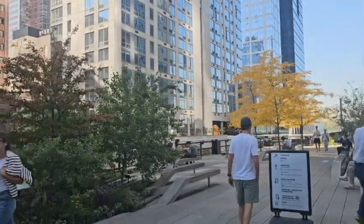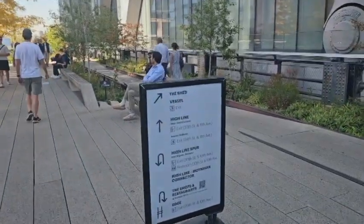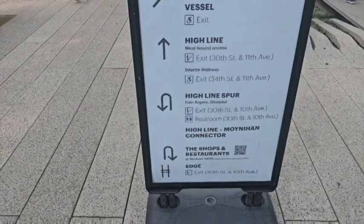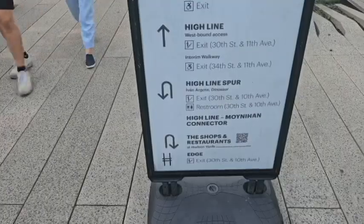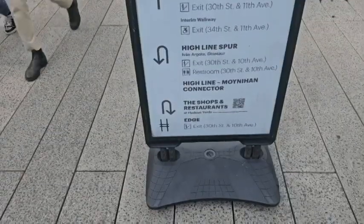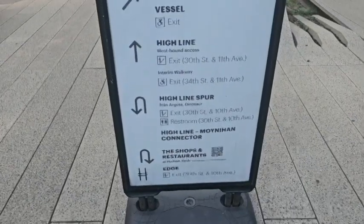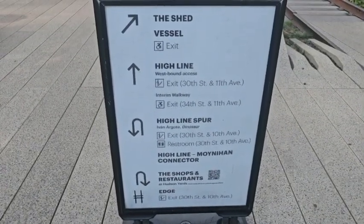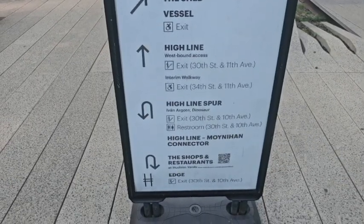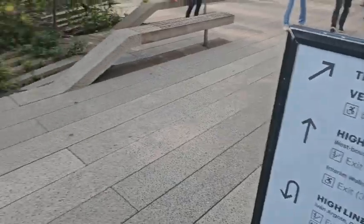There's the other part I knew about. Last time I was here, the Vessel's the other way around, as you see, it's indicated. Well, see, I'm going to the path where it says High Line Spore Dinosaur. That's what I'm looking for. Oh, I'm sorry, we're not showing it correctly. Vessel, High Line, and High Line Spore Dinosaur. That's what I'm looking for. So let's see if I find it.